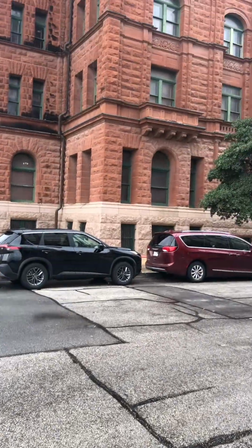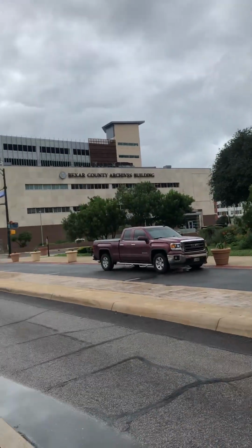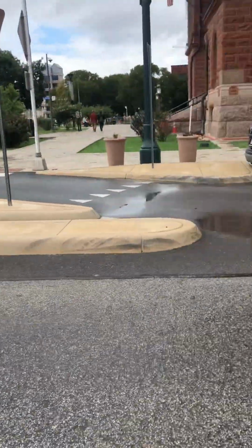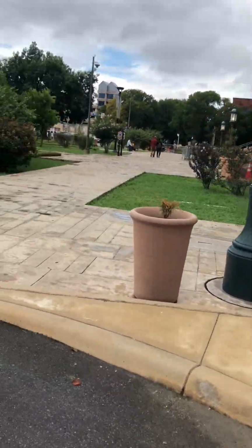This is the Bexar County Courthouse. As you can see, huge building. San Antonio is one of the biggest cities in Texas. They have their own basketball team here, even though Austin doesn't have a basketball team. So, I don't know if San Antonio is bigger than Austin, but I don't think it is.